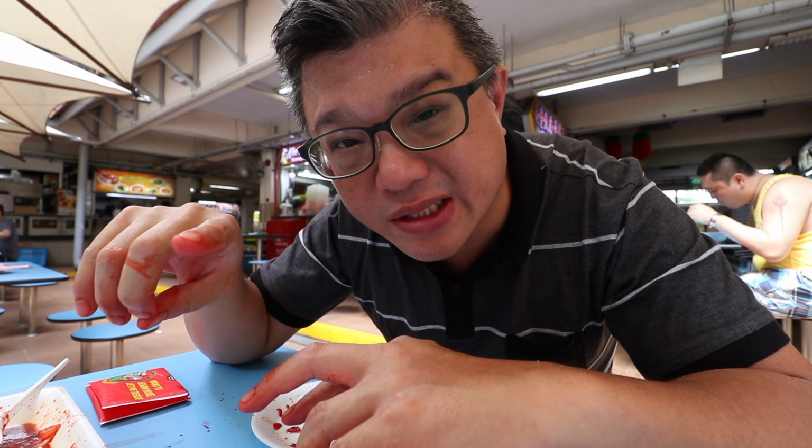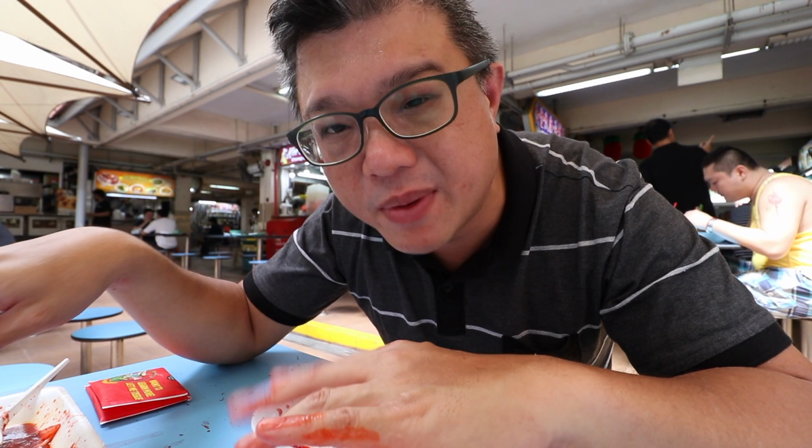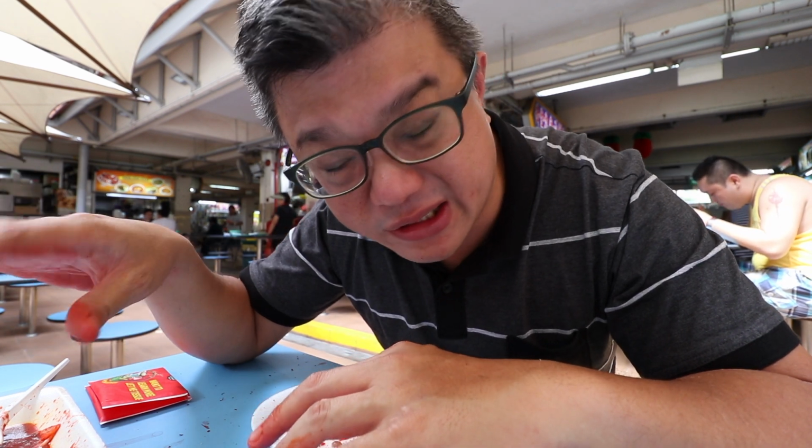The other thing also is that tulang merah is not cheap. One bone like this is $2, so the minimum order is 6, plus bread. That's a total of $14 minimum.